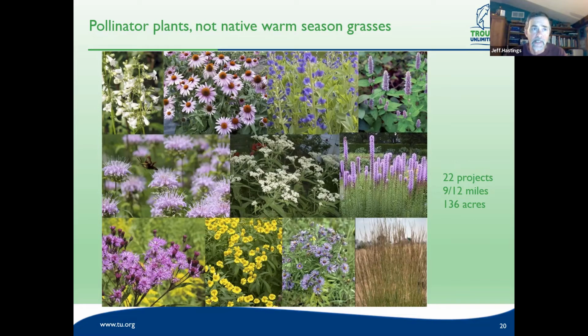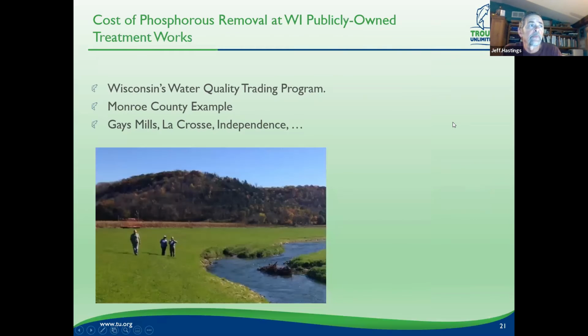So we did 22 projects this year. We provided seed for 22 projects. I don't quite understand my language here. I thought it was like 9 miles. I think that's supposed to be 9.2 miles, 136 acres. So this is the second year we've done this. We need to get back now and see how these pollinator plants are doing.